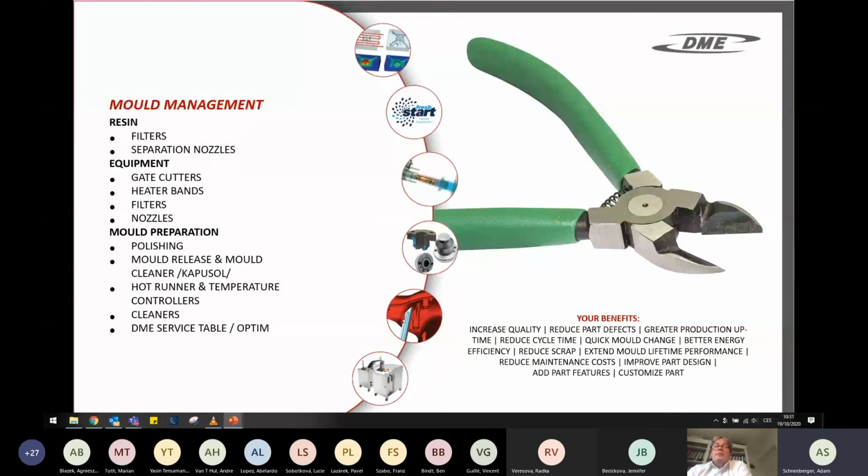In terms of mold management, the filters, the separation nozzles, the gate cutters, we are very well known for the gate cutters, the heater bands, all that kind of, I would say, commodity is available overnight. We can help you also with mold preparation, the polishing, all kinds of polishing material. We also can do some demos and polishing for you.